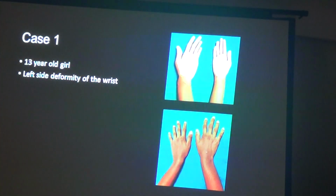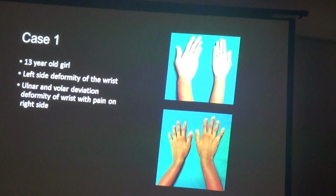Yeah, this is a 13-year-old girl who has a left-side deformity. Okay. So what is the diagnosis? Is it very straightforward, or is it difficult? Anybody want to say anything on the diagnosis? Madelung deformity. So, how many of us have seen Madelung deformity? Very rare. Okay. Unilateral or bilateral?